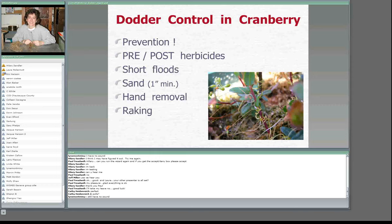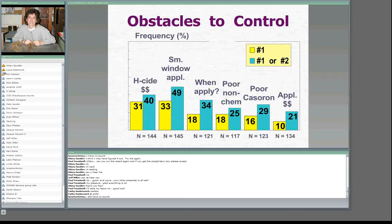We did a survey a couple of years ago and polled our growers just to see what were some of their biggest obstacles to control. And this is what they either listed as number one, in the yellow bar, or number one and two together, in the blue bars. And you could see that the small application window was what most growers cited as their biggest obstacle to control.